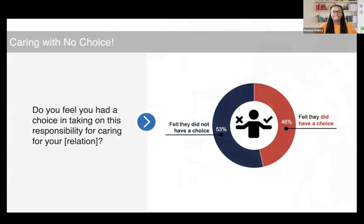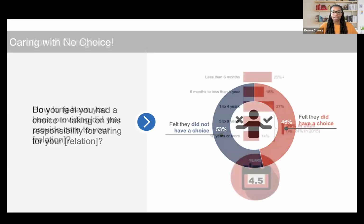A couple of other key points from the survey that the National Alliance for Caregiving did is that they identified that at least 53% of the caregivers that they surveyed felt like they had no choice, which means those caregivers felt like they were kind of backed into a corner and there wasn't anybody else who was going to provide support for the patient, so they were it. And the data shows that caregivers who feel like they have no choice, their own health and wellness erodes at a higher rate than caregivers who voluntarily step into the position of being a caregiver. So that's also a critical data point to recognize.